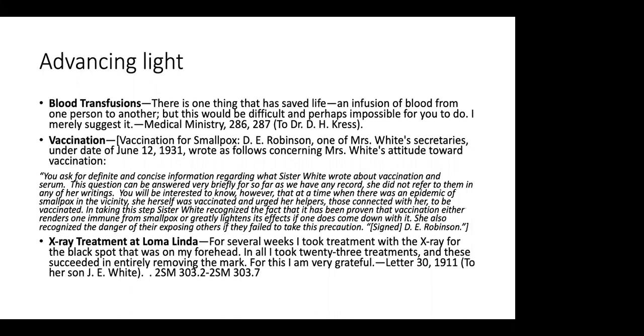new advances. With regards to blood transfusions, she says this, and she said this to a Dr. Chris: There is one thing that has saved life, an infusion of blood from one person to another. But this would be difficult and perhaps impossible for you to do. I merely suggest it. It was impossible then. It is possible now. And it is an advance in medicine that has helped people with bone marrow disorders, aplastic anemias, people in hemorrhagic shock from accidents, and so on, people in theater who are bleeding out, have received blood transfusions. And she spoke about it as a therapy, a treatment that was beginning to be introduced in a time very difficult to do. It was impossible then, but in our time, it is prevalent.